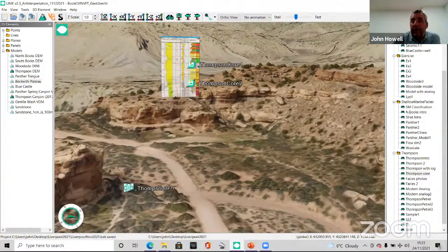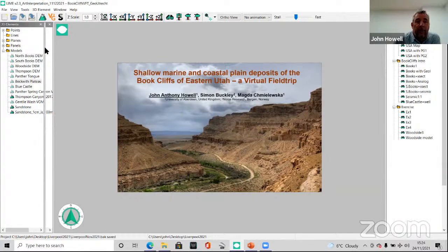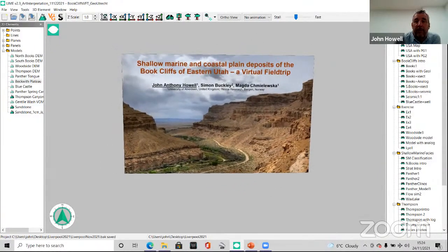So this is Line. This is our software. So we're going to go on a virtual field trip to Utah. So we're in the software now. It might look like PowerPoint, but actually everything is in 3 dimensions, so I can move around the space. And I've got this timeline down here where I move through the timeline. I've also got this annoying zoom thing in the way here. Get rid of that. There we are.